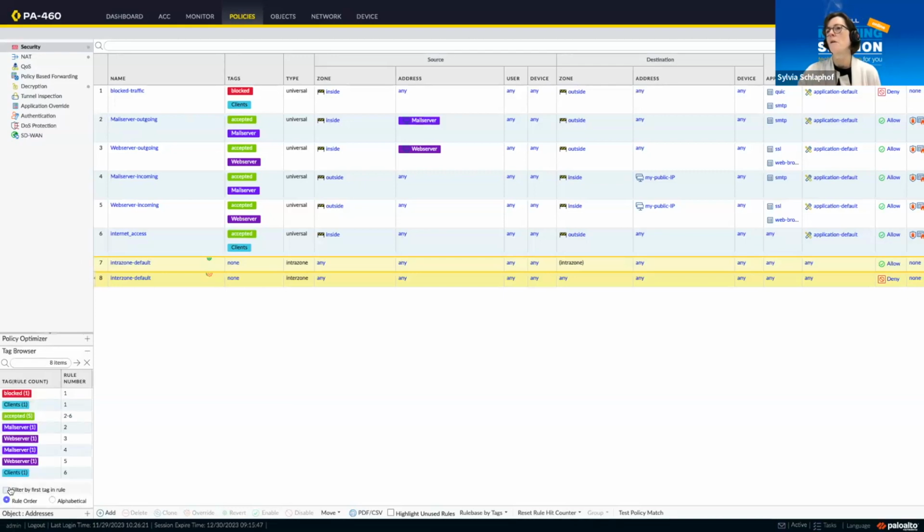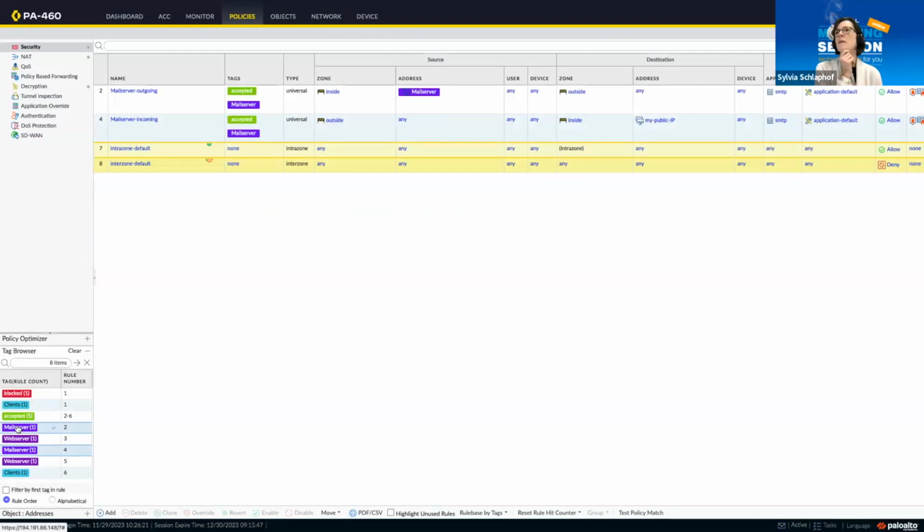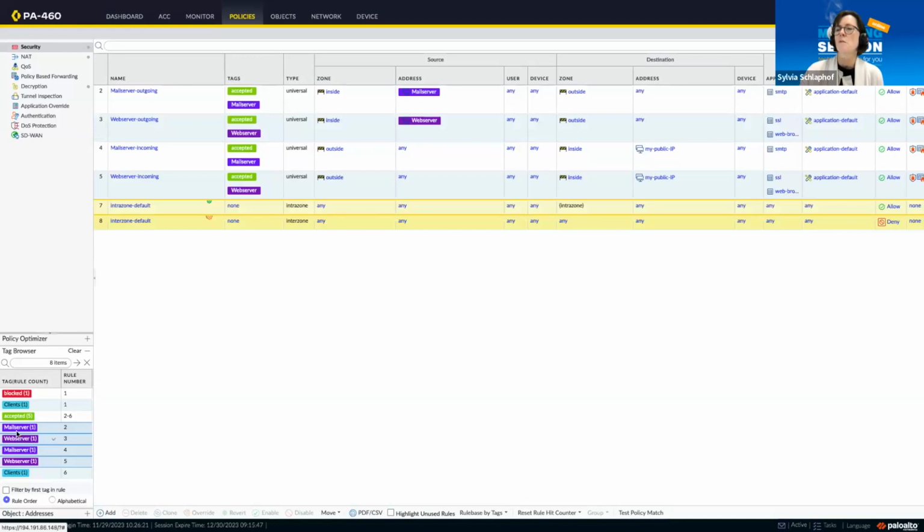I want to filter by all tags. You just can click on the tag you're interested in, and then it's filtered automatically. Maybe you're just interested in the mail server rules, or maybe in the mail server and web server rules as well, and they are just filtered. And now you can go ahead and start to edit those rules. So you can move rules, of course, the order is kept the same. You can add new rules and so on.